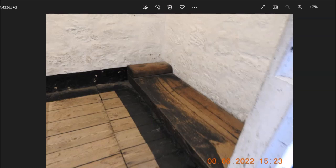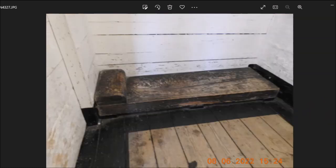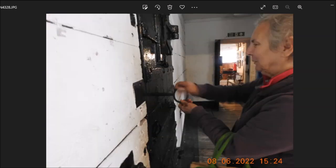This is the bed. It's all sunk in. Must be memory foam, wood. Shape of your body. And that's another bed, with a wooden pillow. Sometimes I think it's like Hollywood. Right, there's the key.